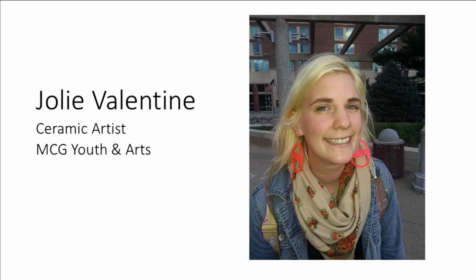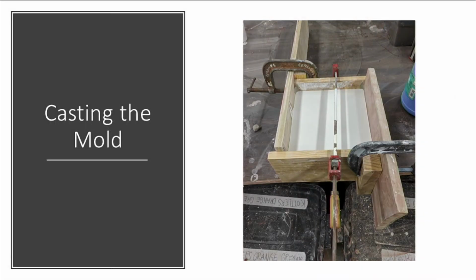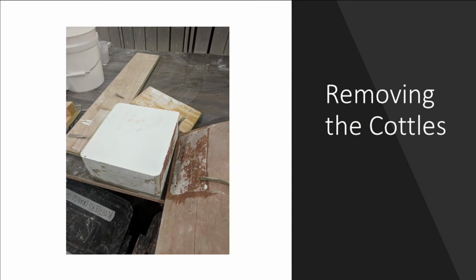The next process then happens in the ceramic studio, so I'm sure you're all more familiar with that process. It's when we're going to make our mold. So we set up our caudals and we put the mold in with the clay around it, and then we start to pour the plaster in to make the mold. Then obviously let it dry, we remove it.